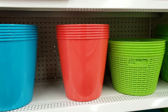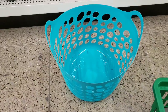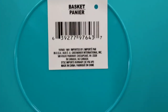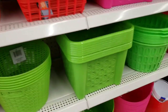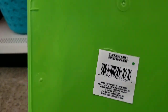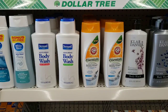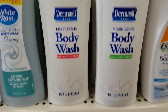They have some trash cans and a lot of baskets. Now, I know I've seen these before, but for some odd reason, these look so much bigger. I think my eyes are playing tricks on me today. Same with this basket. Why does it look ginormous? Huh. I don't know. But they're made very well. I like them.